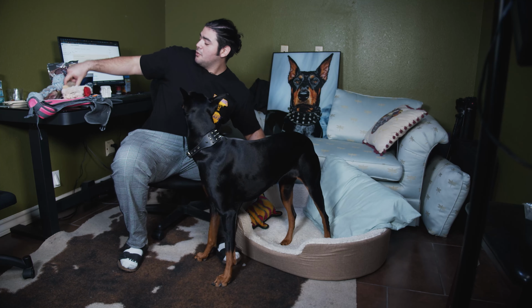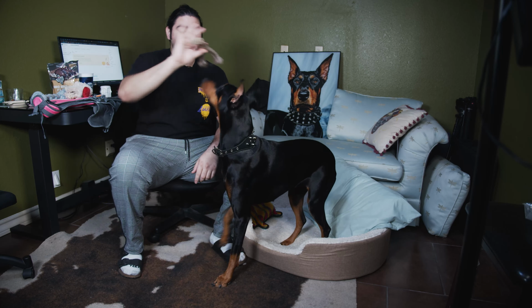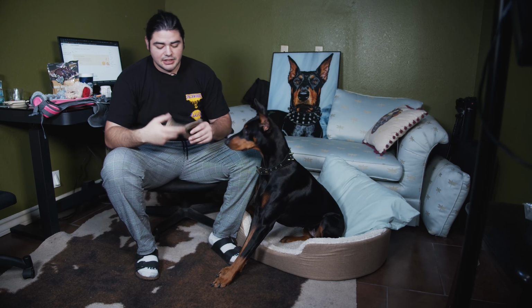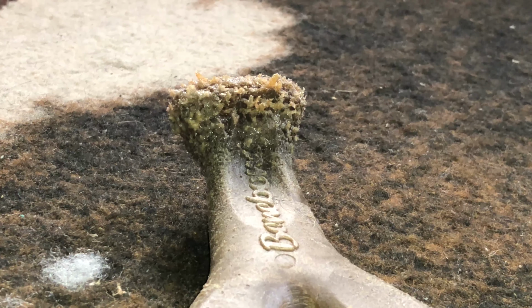First things first, we're going to go into the one she liked when she was maybe 6 months to a year old. This one was really, really good for her when she was teething because, as you can see, she was able to gnaw really deeply into the peanut butter bone.